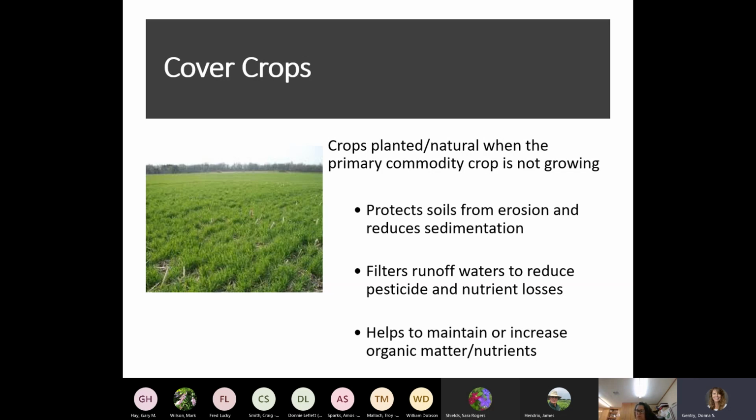But these are planted when the primary commodity crop is not growing. Usually it's in the wintertime. There are some summer cover crops as well, but they do a really good job at protecting the soil from erosion, keeping the sediment in the soil in the field. They help filter runoff waters to reduce pesticide and nutrient losses. They help to maintain or increase organic matter and nutrients because some of these cover crops are really good scavengers of soil nitrogen. Some of them, like the legumes, actually produce their own nitrogen. So when that cover crop eventually dies, it releases nitrogen back into the soil for the cash crop that's planted after that. So there's a lot of benefits to these cover crops.